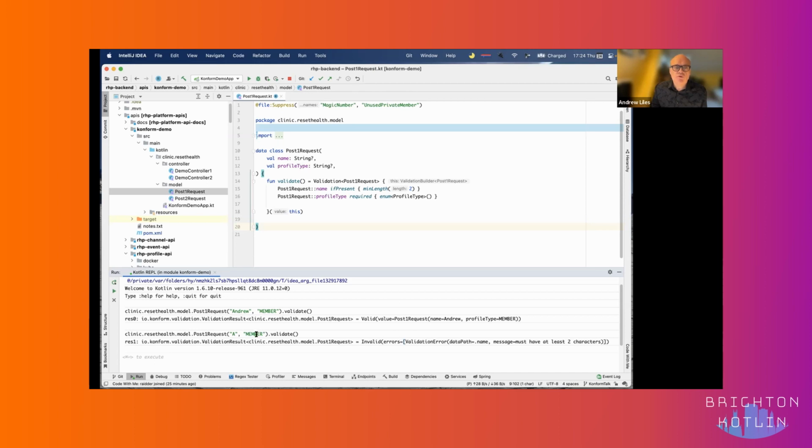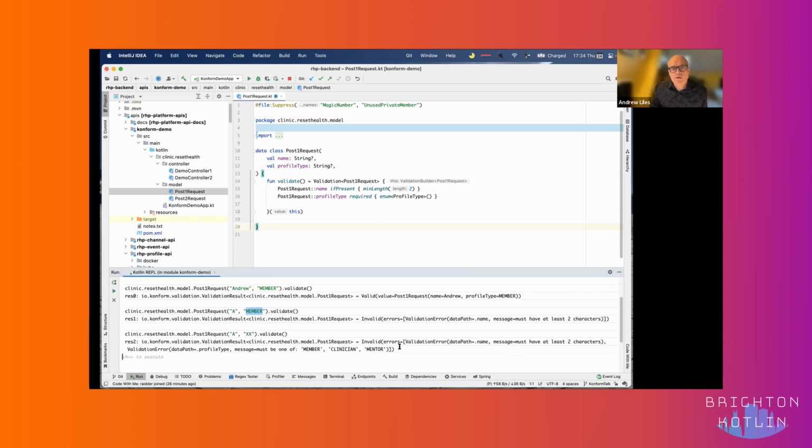Now let's try and break the enum. I know that XX is not a valid value. And then we get 2 elements in the array. And so I've got the second error, and it says this profile type must be a member of those enums. So this is pretty much what we wanted.